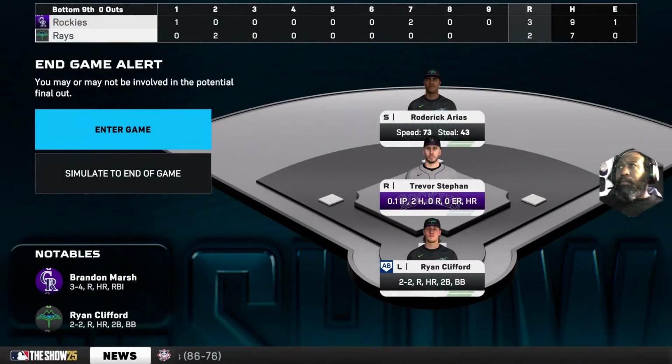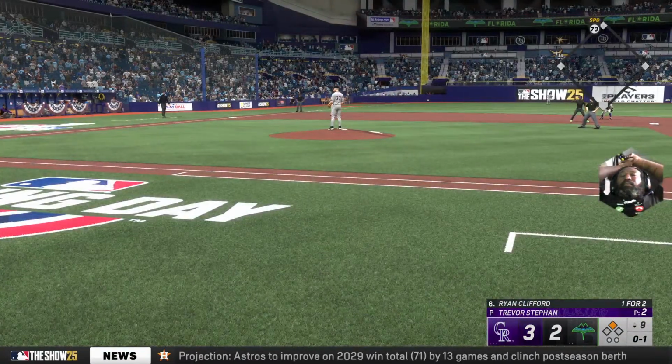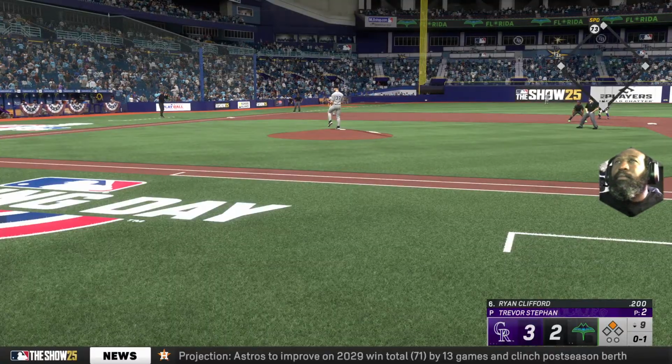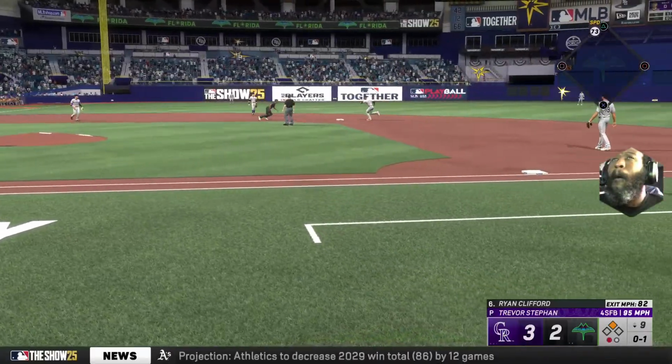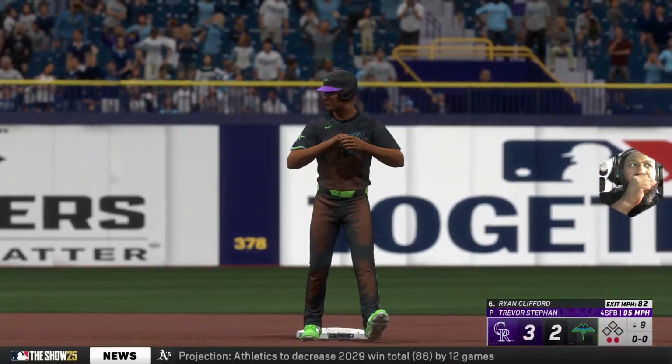Not much to this one other than just a willingness to go the other way and put the ball in play. That's a team at bat right there. Nice job of staying back and letting the ball get deep. So the tying run at second. Ripped to third and caught to second with the throw and no chance to get back. It's a double play.